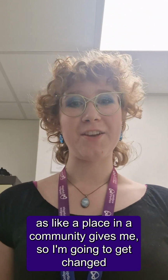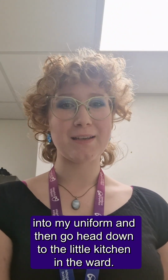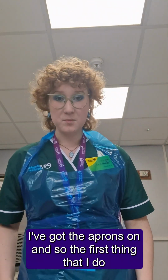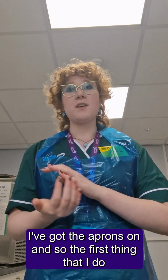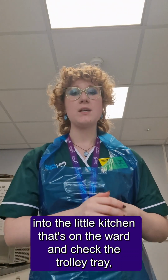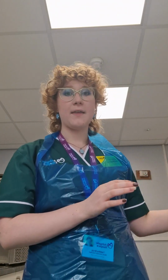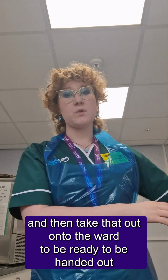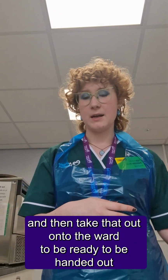So I'm going to get changed into my uniform and then head down to the little kitchen in the ward. Okay, so now I'm in my uniform. We've got the aprons on, and the first thing that I do at the start of a shift is come into the little kitchen on the ward and check the trolley tray, which has all the trolleys for the patients' food, and then take that out onto the ward to be ready to be handed out.